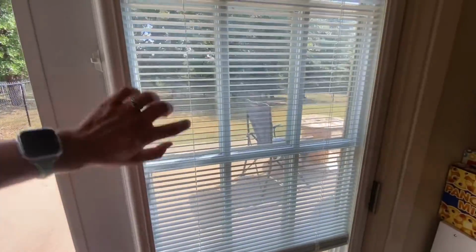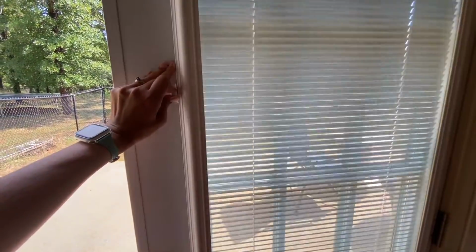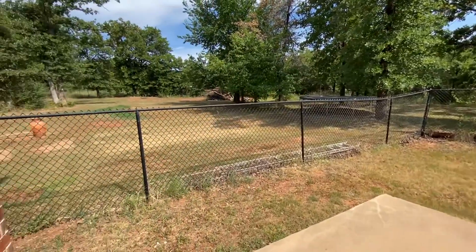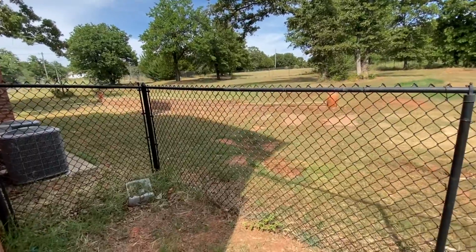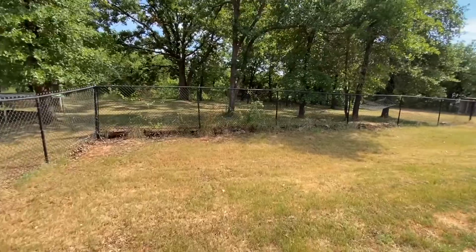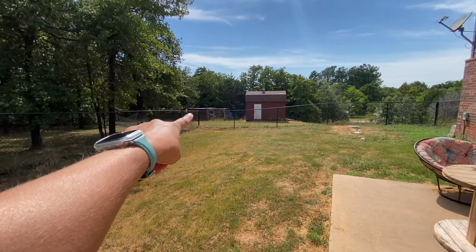Really nice blinds that are inside the glass. That's a nice feature here, so they don't get beat up by dogs. Oh, very good. They have a nice, heavy duty tall chain link fence back here, so they do have a nice fenced in area for the dogs for you guys. Looks like that's a chicken coop back there.